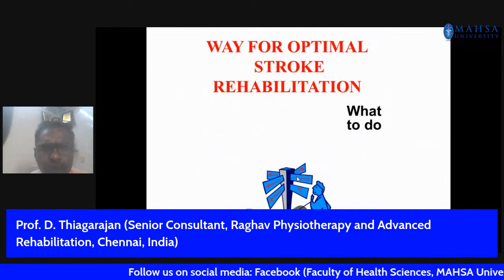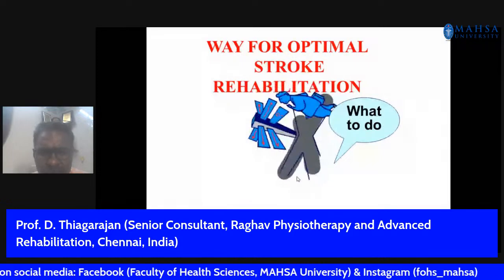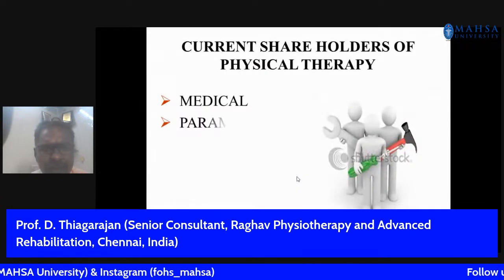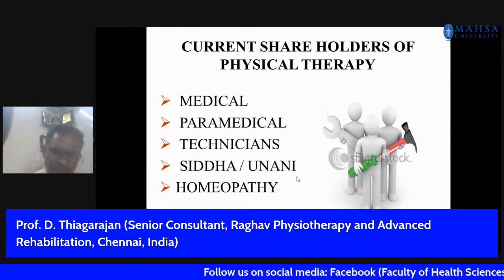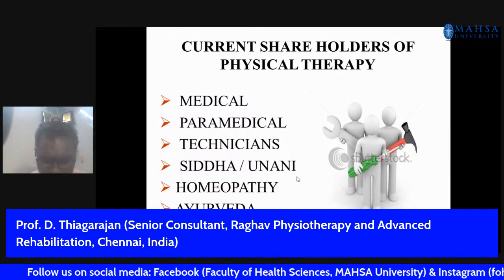The way for optimal stroke rehabilitation, what to do? This is the state of patients and even physios sometimes. There are many shareholders of physical therapy nowadays. You see medical, paramedical, technicians, Siddha, Unani, homeopathy, Ayurveda, etc.